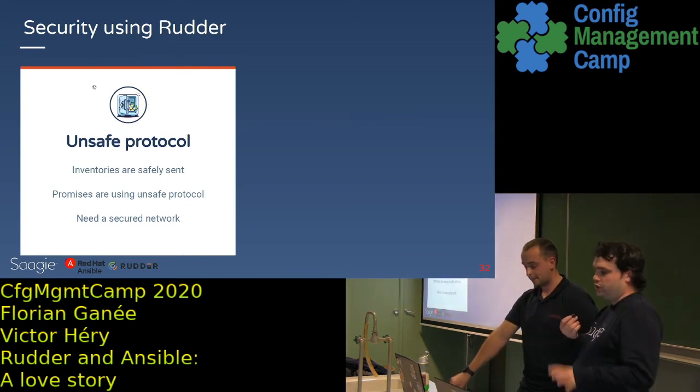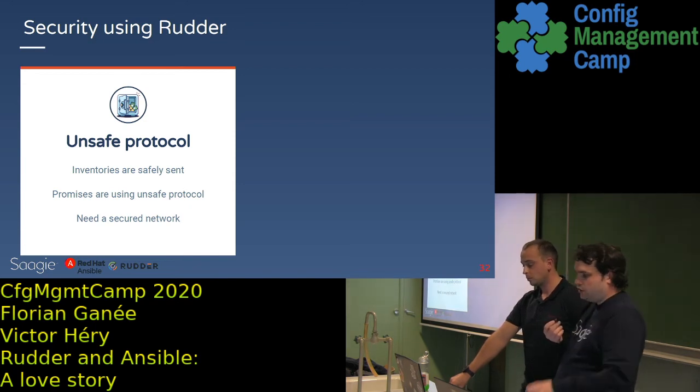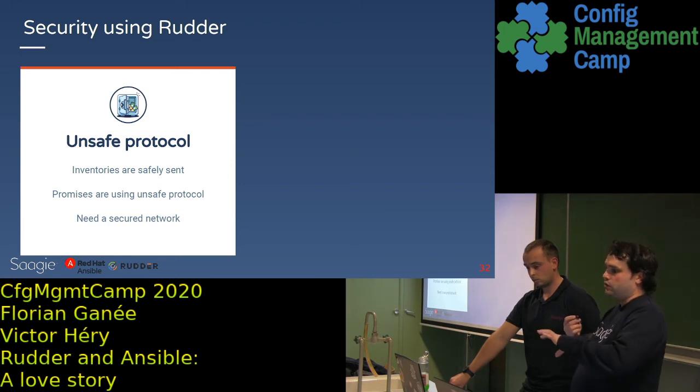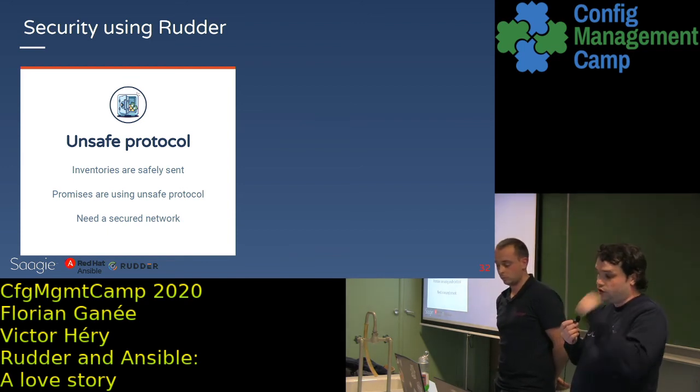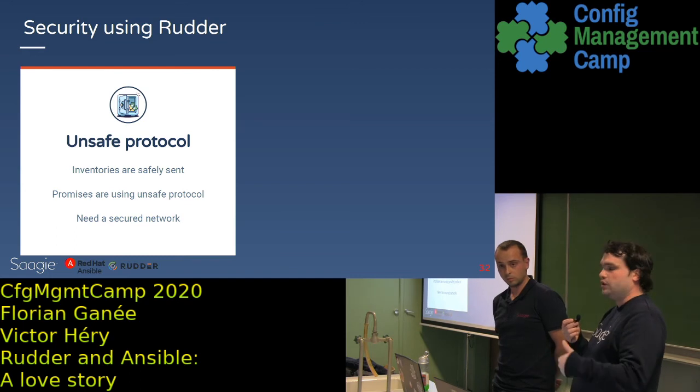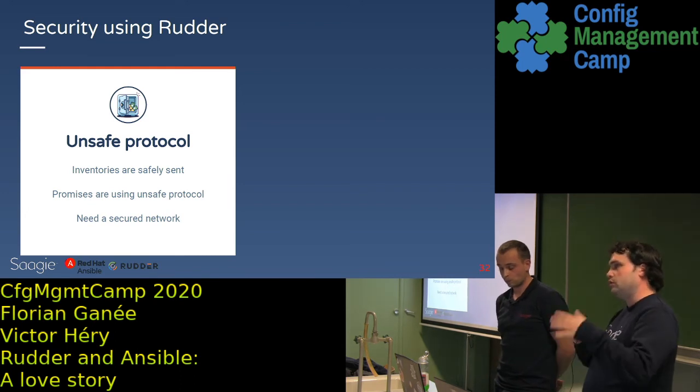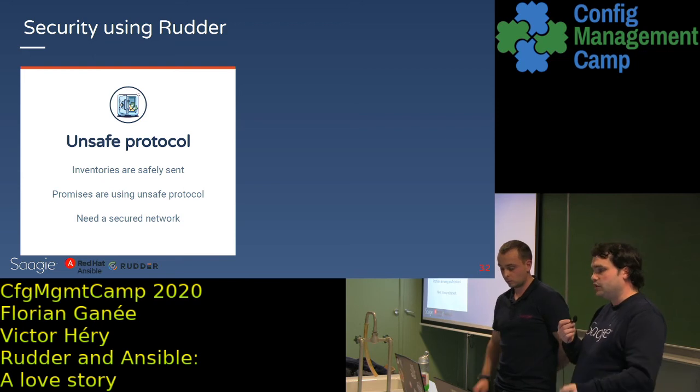Another of the biggest problems we have that prevents us from using Rudder directly and massively is a security problem. Indeed, until recently, Rudder used an unsafe protocol. Not totally. It already used HTTPS to send inventories, and all the reports Rudder sent from its agent. But all promises, all things generated in the Rudder server and sent to the agent to be configured, are in clear text. And as we have appliances, offline systems, sometimes servers installed directly in the data center for the customer, we need to add a secure network over Rudder, which adds a complexity stack.